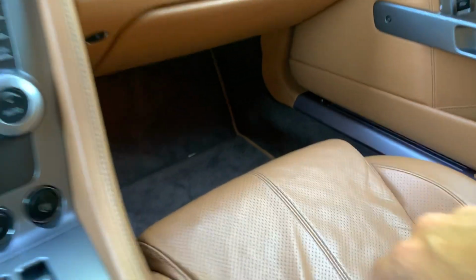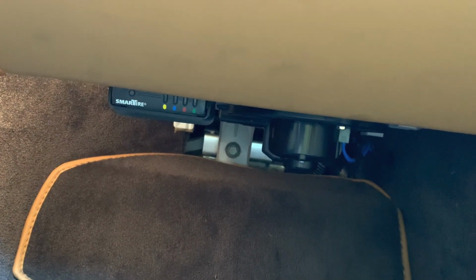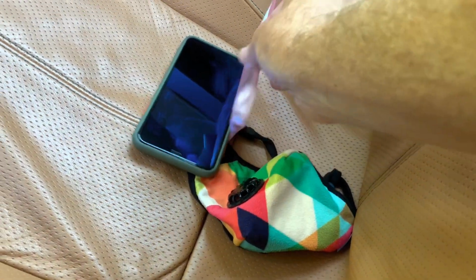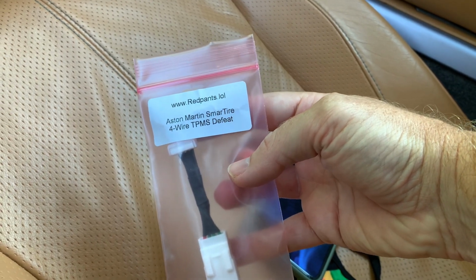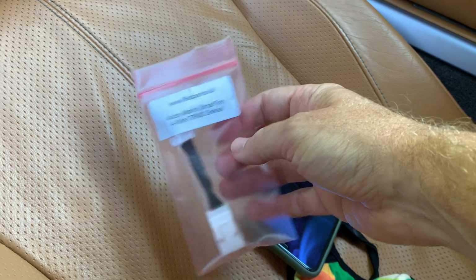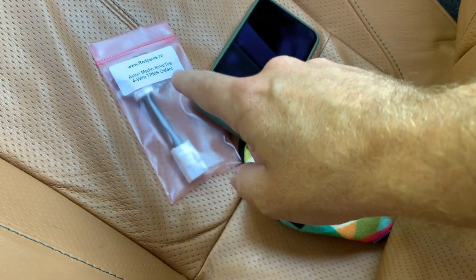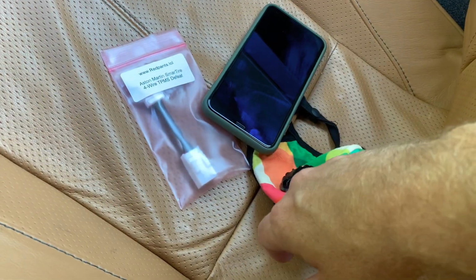All right, in the Volante version, the TPMS system is right under the passenger side in North America, in the footwell. It's in the trunk in the coupes. What I did is I bought this off Red Pants thought LOL. He sells a whole bunch of Aston Martin parts, and this is going to trick the TPMS system into thinking that everything's okay, instead of spending the $2,000 or so to get an entire new system.